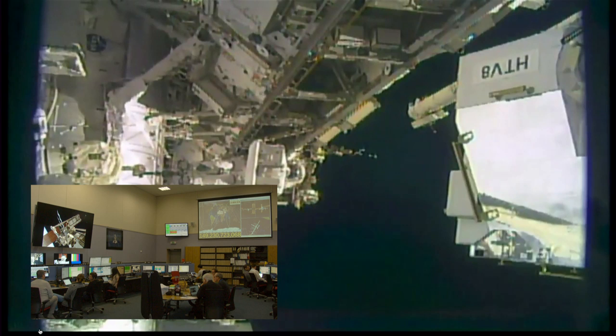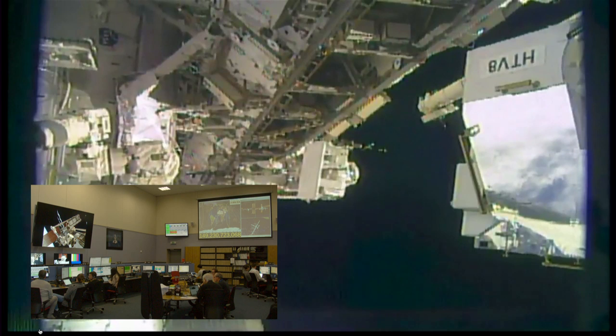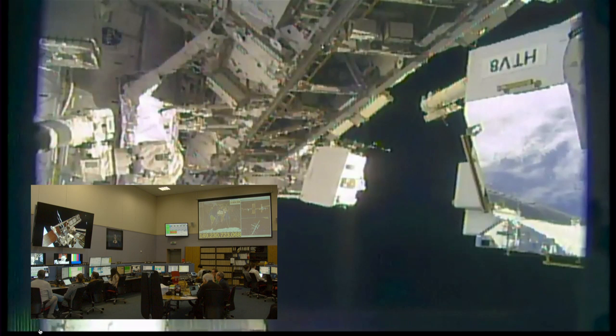One of the many cargo vehicles that visit the International Space Station, delivering critical components like the one you're seeing right now in the hands of Luca Parmitano, and some of the tools and equipment that are used for the spacewalk itself.